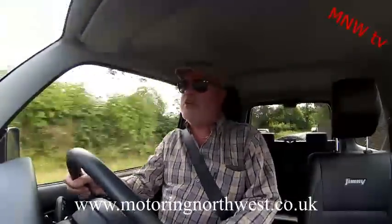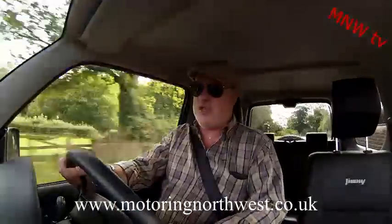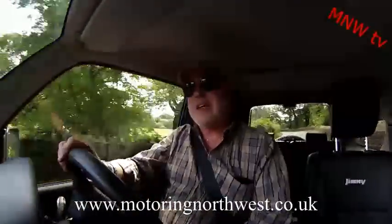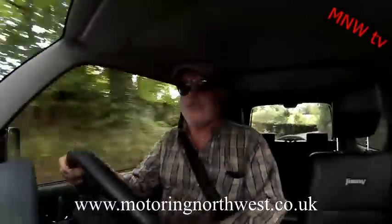Little 1300 16 valve engine puts out 86 brake horsepower, 110 newton meters of torque. 0 to 60, should you be so inclined, is just over 14 seconds. It takes even longer if you decide to go for the automatic. The Jimny as is hasn't really changed since 1998, and in many ways it hasn't changed for quite a few years prior to that.